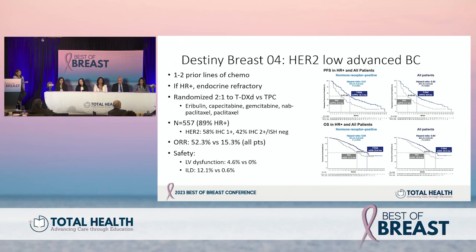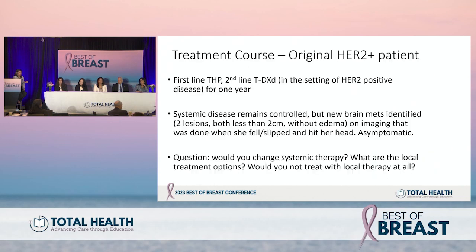So the overall response rate in this study was 52% compared to 15% for TDXD versus treatment of physician's choice. On the right of the slide, you can see the PFS for the hormone receptor positive patients and all patients, showing superiority for TDXD. And at the bottom, you can see the overall survival in the hormone receptor positive and all patients, again showing superiority for TDXD. Oh, sorry. No, go ahead.